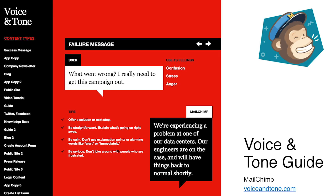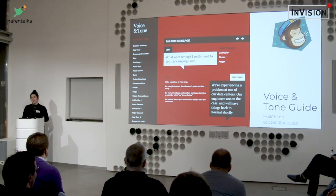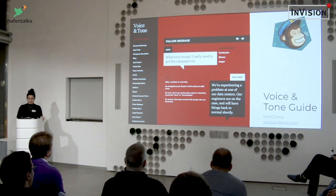We're experiencing a problem at one of our data centers. Our engineers are on the case, and we will have things back to normal shortly. I love this example because now they have a way to communicate with their users which is uniform across the company. And that's something that we should all think about and include in our design systems.